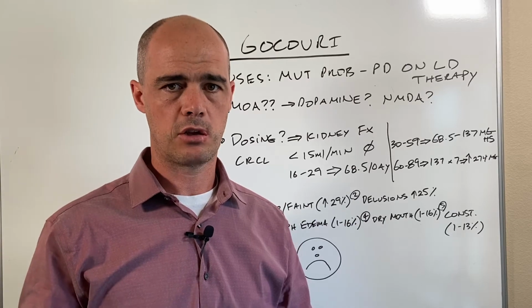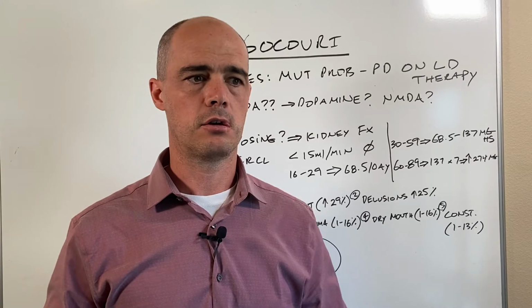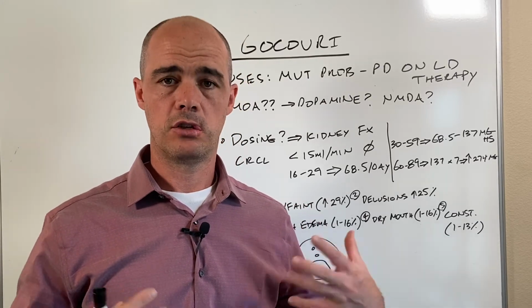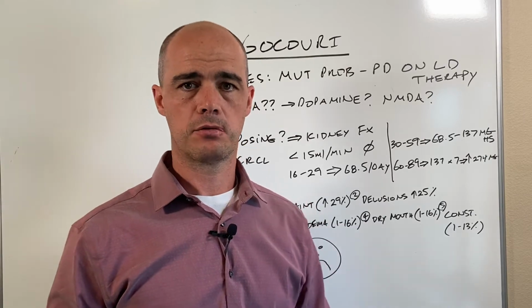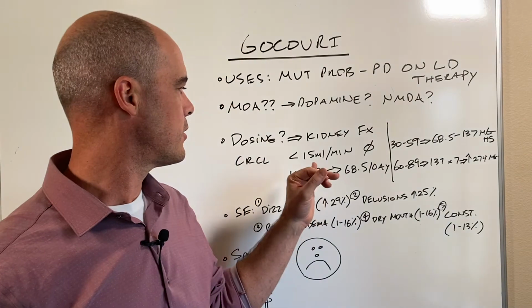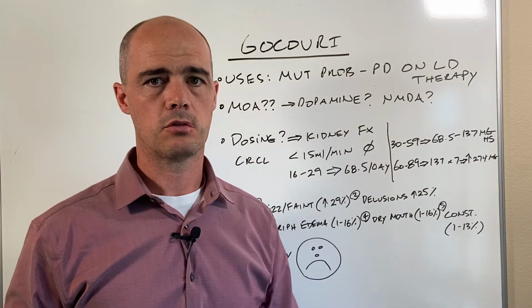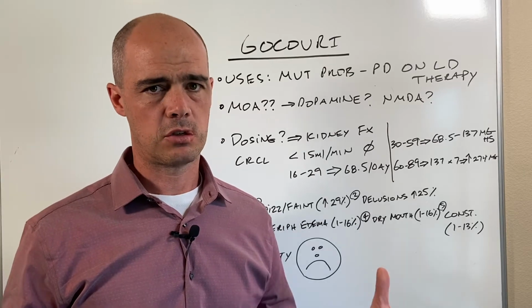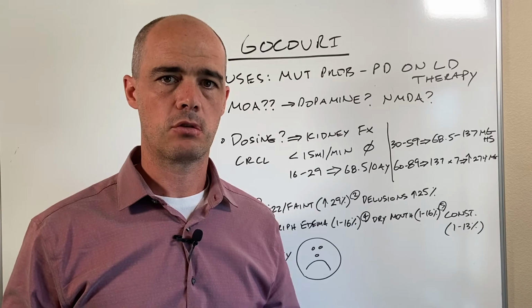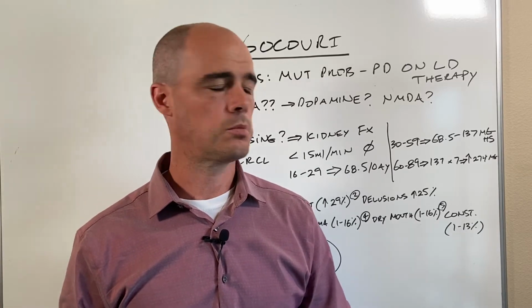The doctor will take your labs and get an idea of what's called your creatinine clearance, which is basically a measurement of how well your kidneys are functioning, how fast they can clear fluid from the body. In somebody who has a creatinine clearance of less than 15 milliliters per minute, that's severe kidney disease. You cannot use Gocovri because it's eliminated through your kidneys, so it will build up too fast. We just can't use it in those people.